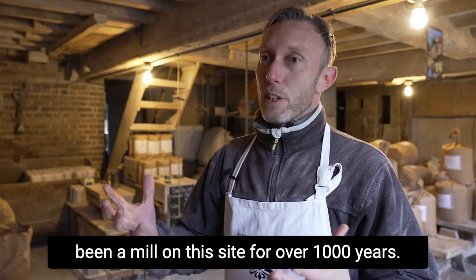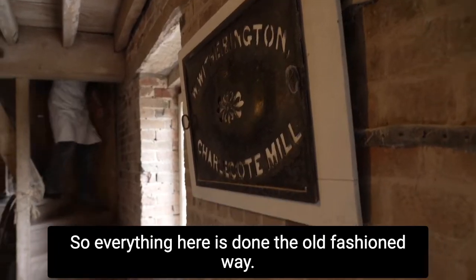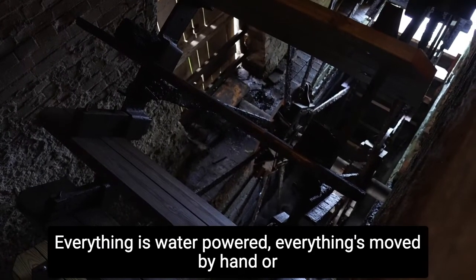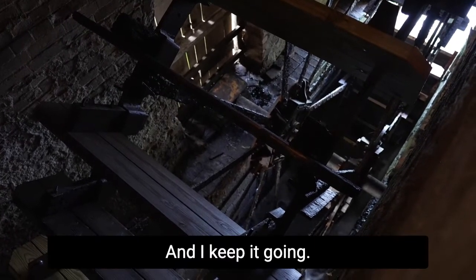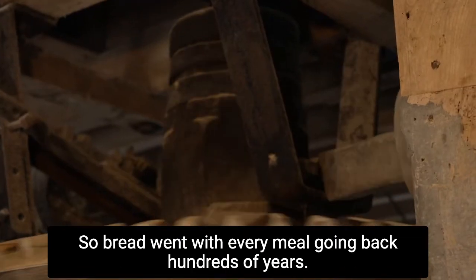And there's been a mill on this site for over 1,000 years. So this is the modern mill, if you like. So everything here is done the old-fashioned way. Everything's water-powered. Everything's moved by hand or by machine, or by the mill itself. I keep it going. So bread went with every mill, going back hundreds of years.